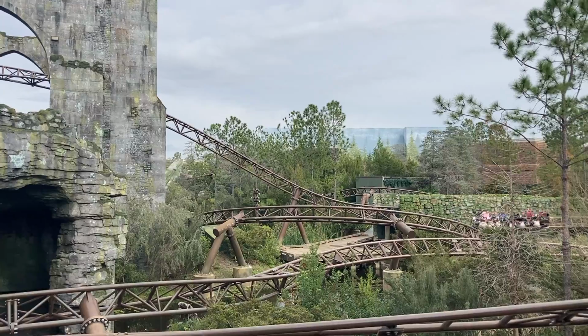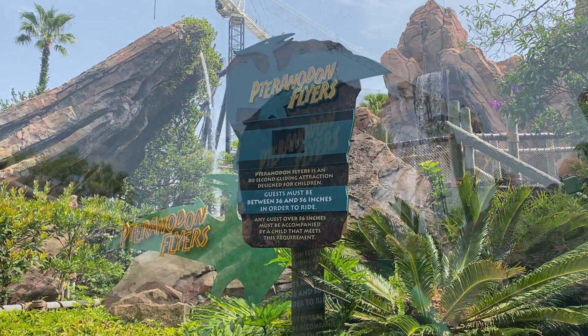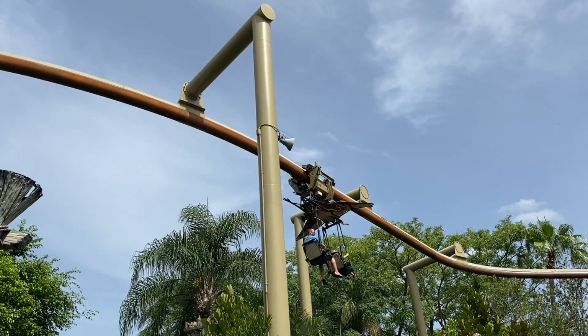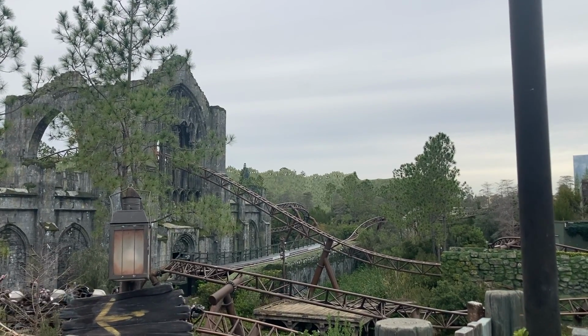Flyers. While Pteranodon Flyers won't be as big of an issue since it's a ride made only for kids between 36 inches and 56 inches anyways, and anyone taller who wants to ride must be accompanied by a kid who falls into that height range, Hagrid's can become a bigger concern since it's one of, if not the most popular rides in the park.